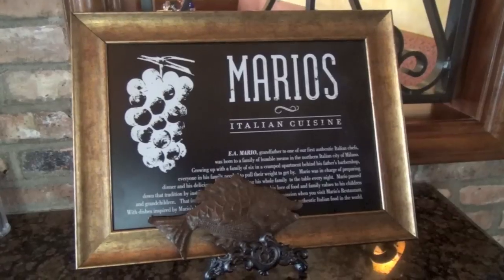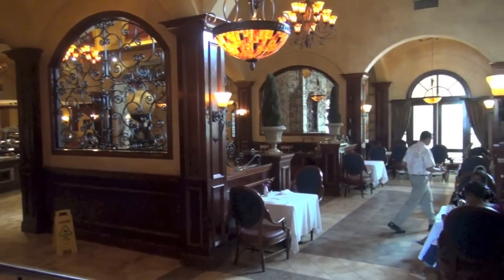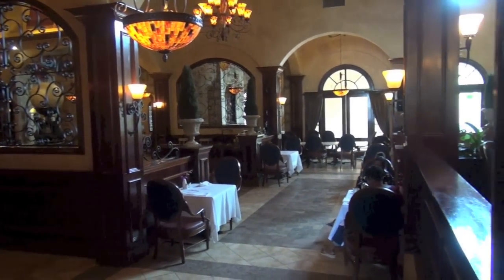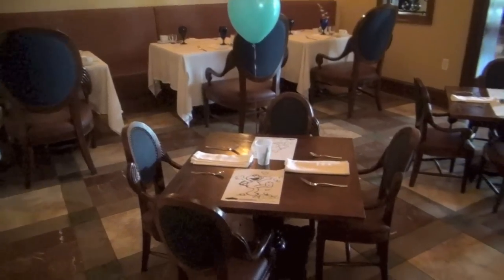All-inclusives are all about the food, so it's good the Beaches has 19 restaurants to choose from. Here are some of our favorites. Mario's is an Italian restaurant open for breakfast, lunch, and dinner, and we loved that they had these little tables for the kids to have their own space.